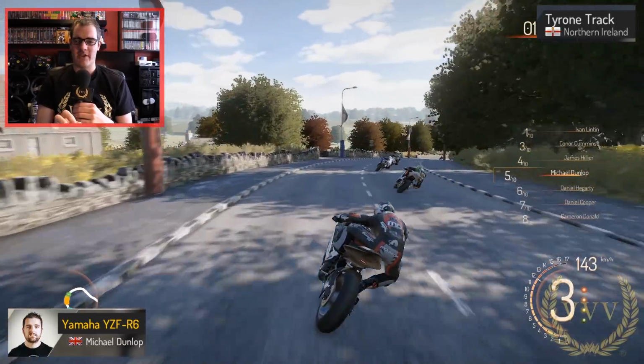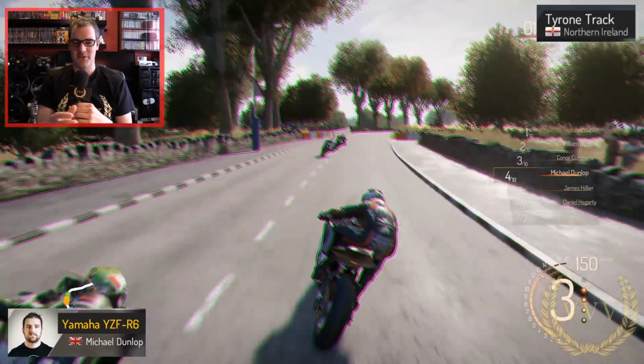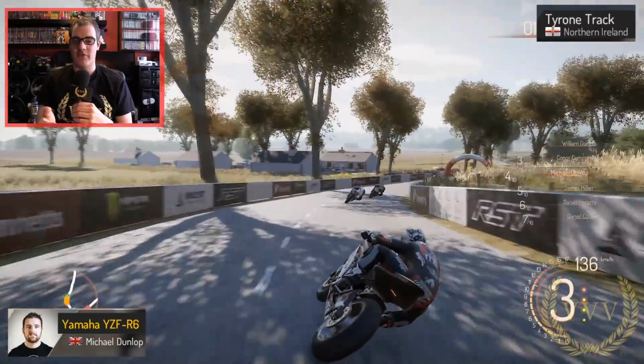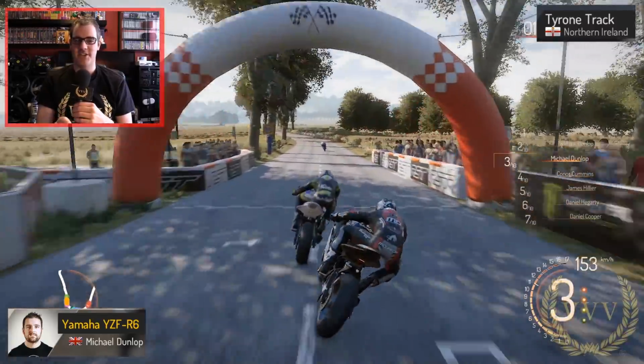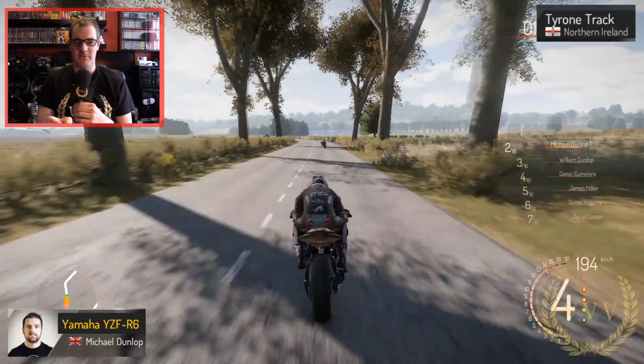You can fall off the bike very easily though, and I was lucky to get away with that, I can tell you. You do sort of lose control. Same with a tap like that. You've got to be really careful. I was off the power and slowing down, so it lets you get away with it. If you're full speed when that happens, you'll just fly off your bike.